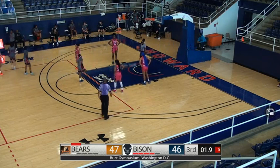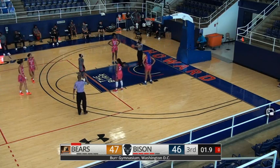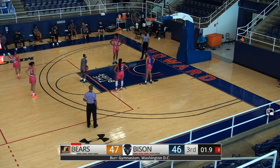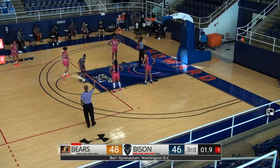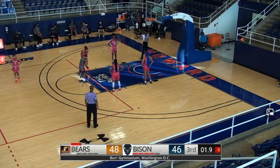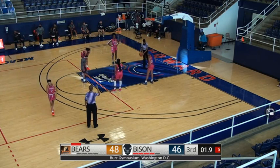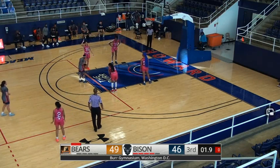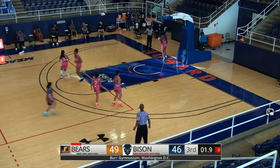Referee saying that Jayla Thornton hit her in the head on that one, and Thornton is frustrated. So would I. You play such good defense, then foul with 1.9 left on the clock, and they have the opportunity to go up by 5 right here if she makes all 3 of them. Excuse me, to go up by 4 right here. Math was a little off. Second free throw is good by Henson. 1.9 seconds remaining.